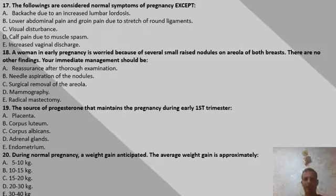Question number 19. The source of progesterone that maintains the pregnancy during early first trimester: placenta, corpus luteum, corpus albicans, adrenal gland, endometrium. The answer is B, corpus luteum. Corpus luteum is the source of progesterone during the early first trimester. After that, the placenta will be the source.